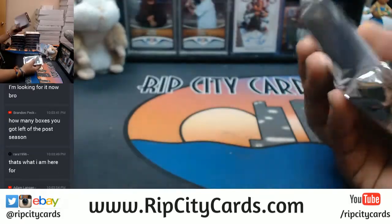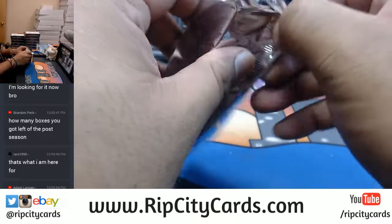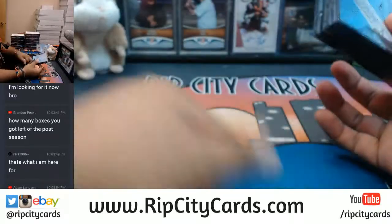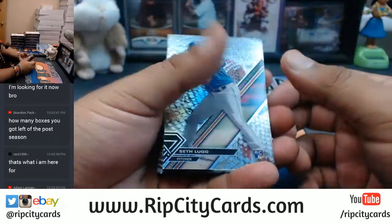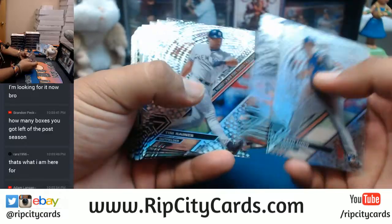Ooh, thick pack. Oh, snap. I am already excited. All right, good luck, guys. Let's see what it is. Oh, so they took the Bowman High Tech and they put it on steroids. Okay. All right. I dig it.